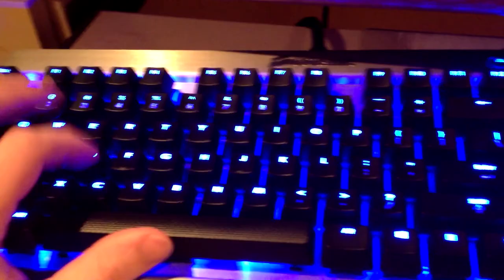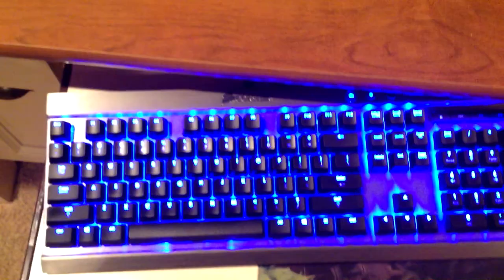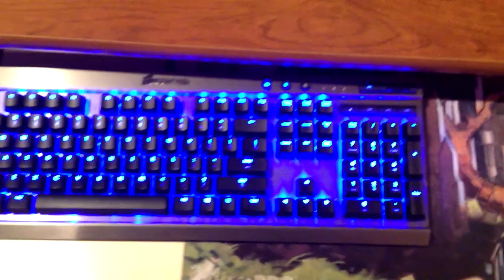And this is actually my new keyboard. The clickety-clackety. I know you guys like that. This is the Corsair Vengeance K60. It's either the K60 or K70. Cherry red switch. So this thing lights up so nice. God, I love the way it lights up. So good. So definitely that.